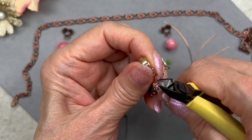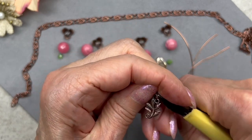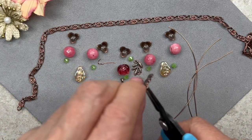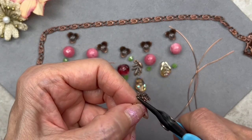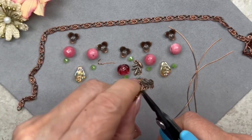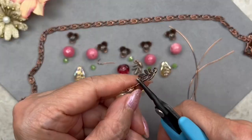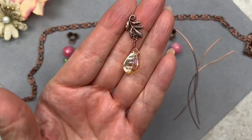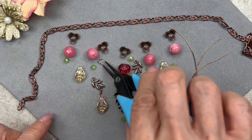Let me go ahead and snip off the excess wire, and you definitely want to tuck in any little piece that's sticking out. You don't want anything sticking out at all. Straighten your loop if you need to, and this is what you should have. Pretty cute. Let me remove my wire.